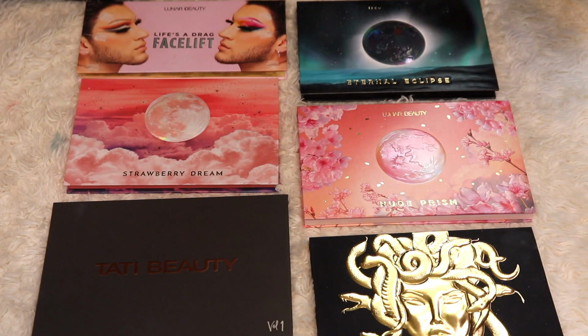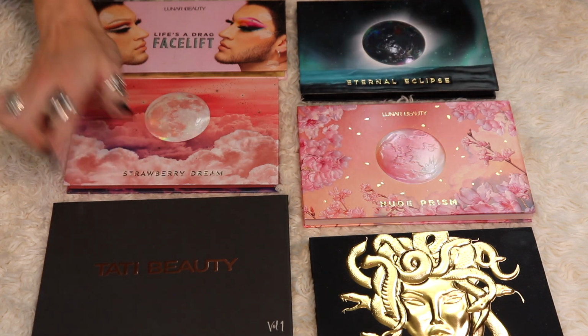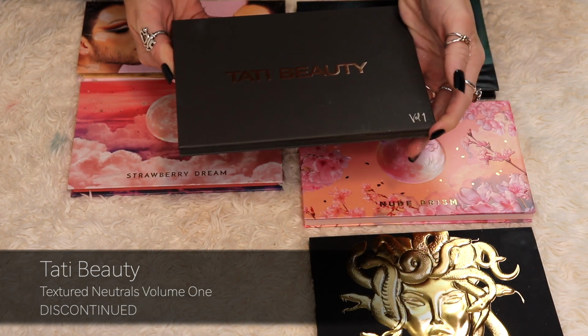So here is, I feel like I should stick with the theme of influencers. So here are some Lunar Beauty palettes along with Tati Beauty. I'm gonna start off with the Tati Beauty palette because I'm pretty sure you can tell I will not get rid of this. If you own this, don't get rid of this.